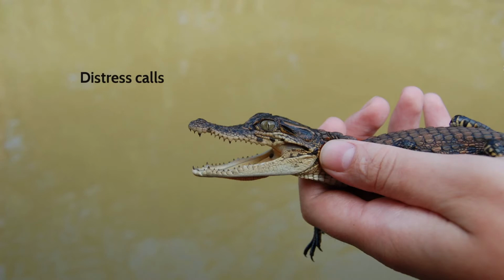And they're used to solicit help from other individuals, particularly adults, when the animal is caught.